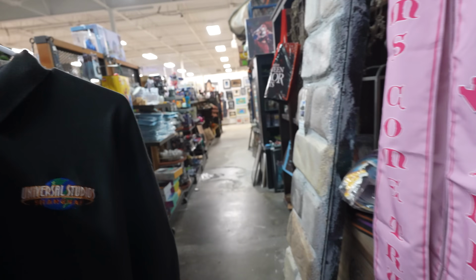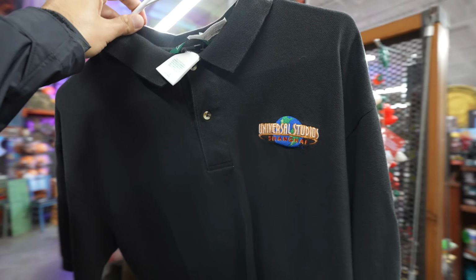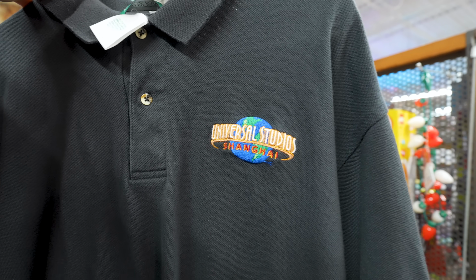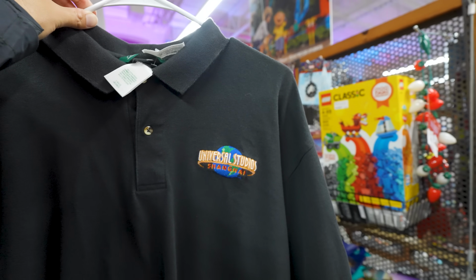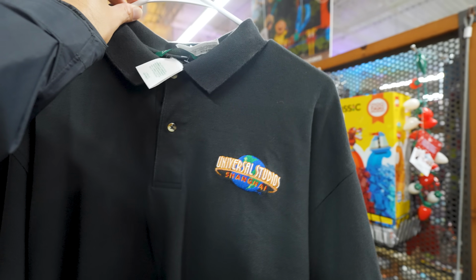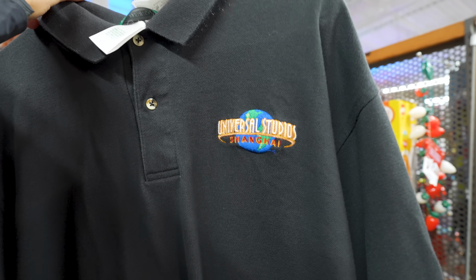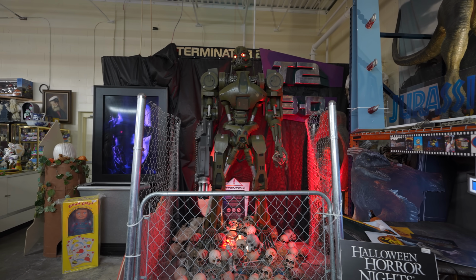You know, it's pretty interesting, I gotta say, the stuff you can uncover in a place like this. For example, this is a shirt for Universal Studios Shanghai. Not Beijing, Shanghai. And it's in the older font. I think there were plans for Universal Studios in Shanghai many years ago that never came to be, but this is actually kind of a cool deep cut, this shirt right here. Very unique.